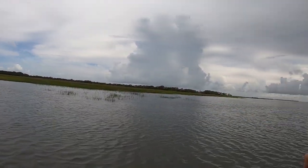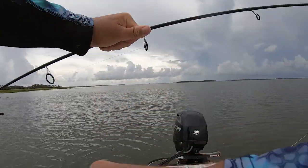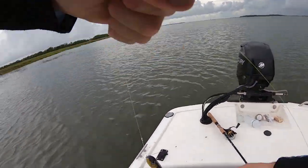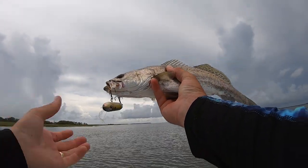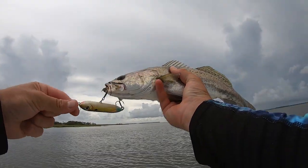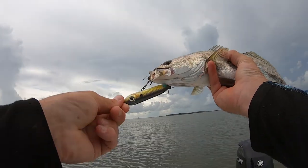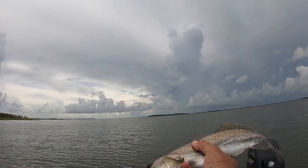All right, so I switched over to a topwater because it's overcast. Now you can throw these topwaters really anytime. It doesn't have to be overcast or early morning or late conditions. You can throw them honestly anytime. But I decided to pull it out and throw it. Now this is the same one that I used in that last little video. It's kind of starting to go to war. She got double hooked. That's a nice sized trout there.